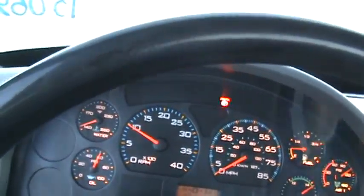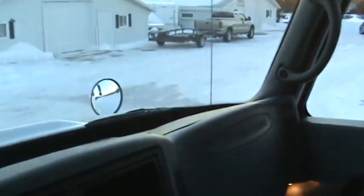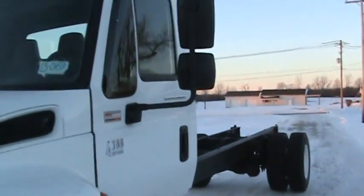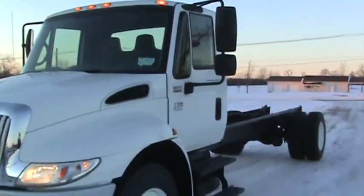Here's a shot of the dashboard. 247,000 miles on this rig. It looks like it's got 10,000 on it. Cold start plug. Up underneath. Excellent, excellent shape. Heated exterior mirrors.